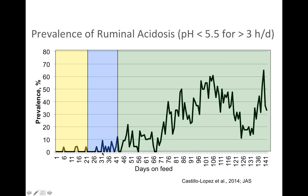We would expect that we would have high prevalence rates of acidosis during this diet step-up period, where we changed them from a backgrounding diet, as you see in yellow, to a finishing diet, as you see in green. But unfortunately, or fortunately for industry, that wasn't really the period we found to be the highest risk, probably because during this time, dry matter intake was relatively consistent. What we did see, though, is that midway through or towards the latter parts of the finishing phase, we had a greater risk for ruminal acidosis.